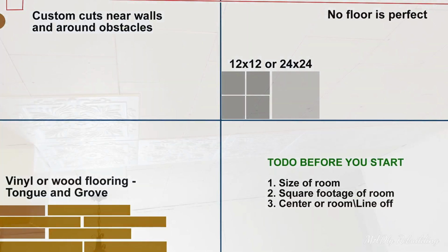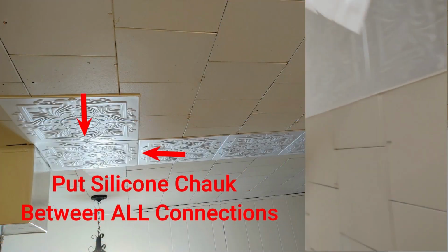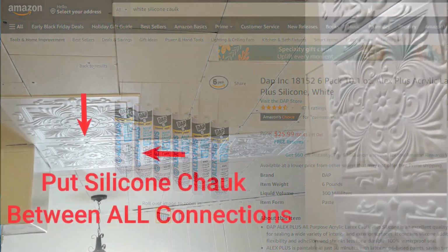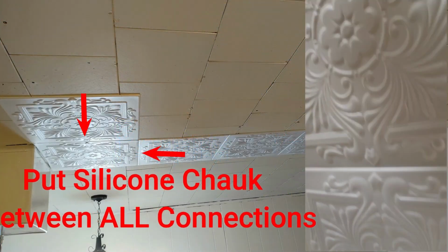What I like about these styrofoam panels is that they're very easy to work with. They break very easily, so be very careful with them. You just put glue on the back of them and just put them up. And once you have the ceiling squared off and you know where your center point or your start point is, put it up and just go down your line.